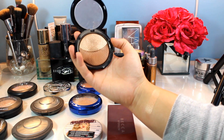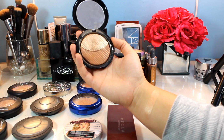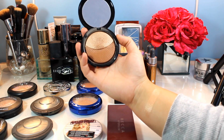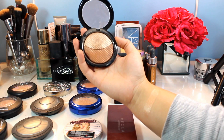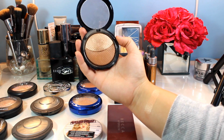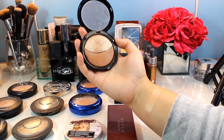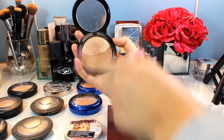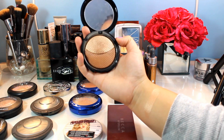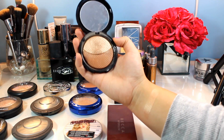And everybody loved the highlight in both of these, but nobody seemed to really like the bronzer. I think I used the bronzer once and then was like, not for me. It's just too reddy orange. It's just not a very flattering bronzer, but everybody loved the highlights. So recently they put out these same highlights, but they made the whole pan the highlights, so you don't have to buy the bronzer anymore, which is an awesome idea, because this is one of my favorite highlighters that I own for sure.